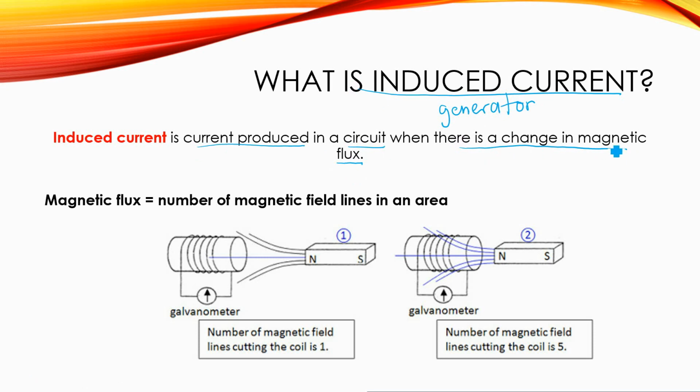Okay, apa itu magnetic flux? Just now you know what magnetic field is, tapi magnetic flux kita belum sentuh. Magnetic flux is the number of magnetic field lines in an area. Dalam certain area tu, berapa banyak magnetic field lines kat situ? Banyak ke sikit? Kalau banyak perubahannya, banyaklah current.